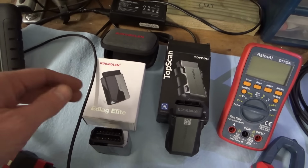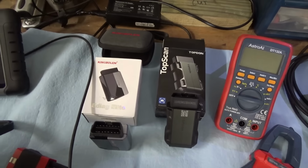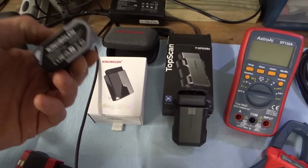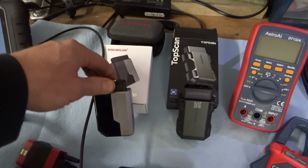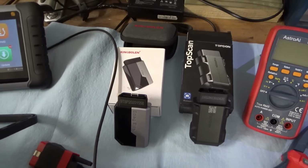So if I was going long term, I would get the KINGBOLEN Ediag Elite, but both very capable, affordable scanners. Just throw one of these in your glove box so you don't have to worry about your check engine light or anything else on your modern car.